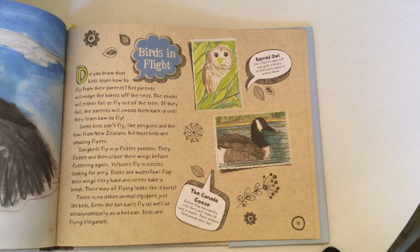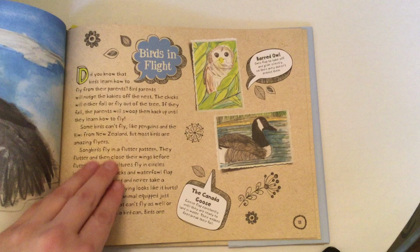Songbirds fly in a flutter pattern. They flutter and then close their wings before fluttering again. Vultures fly in circles looking for prey. Ducks and waterfowl flap their wings very hard and never take a break. Their way of flying looks like it hurts. There is no other animal equipped just like birds. Even the bat can't fly as well or aerodynamically as a bird can. Birds are flying elegance.